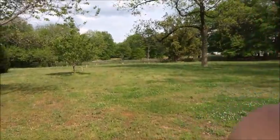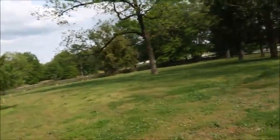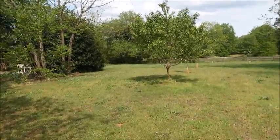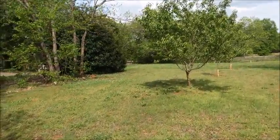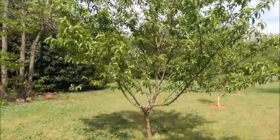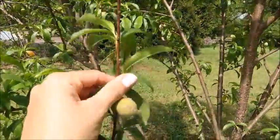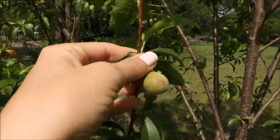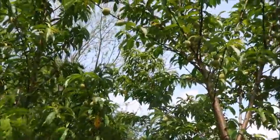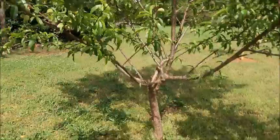Anyway, over here, this is what we got going on in the orchard. So let me show you. The one peach tree that was already here on the property is looking so good. I am super excited. There are all kinds of peaches, little baby peaches on it. Look at this. Look at that girl. Oh, so cute. I know you won't be able to see on film, but she is loaded down with peaches and she looks really good.